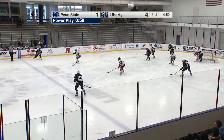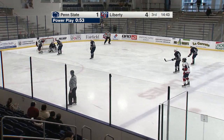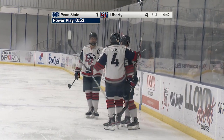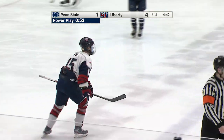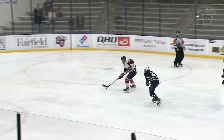Lucky that that one didn't end up a turnover there, but that one will. And that cross seam not working, and here's some speed. It's Cooper Neal, scores! What a game. Cooper Neal has put himself all over the scoring sheet. 2 goals, 1 assist, a bunch of incredible plays on the offensive side of the puck today. Liberty, just like that, 3 unanswered goals here in the third period, and they lead 5-1.